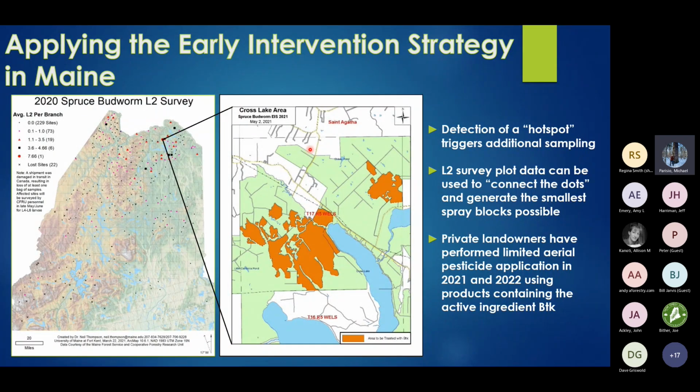BTK is a much more benign chemical than the things that were being used to target spruce budworm that certainly had all sorts of non-target effects. Again, BTK is not perfect. It does target Lepidoptera.